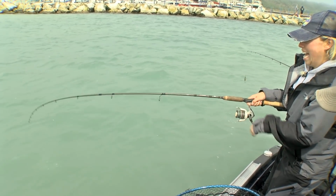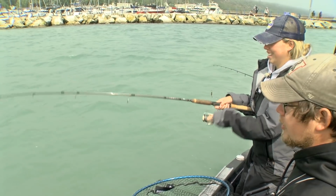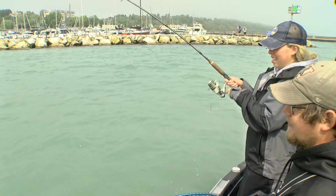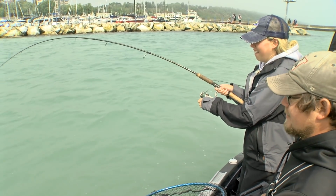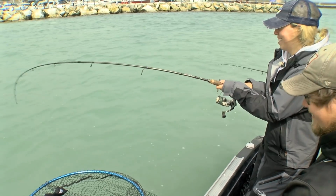How big is this one? I don't know. You missed 3 in a row right there. Yeah. Or 2 in a row. 2 in a row. The hook in this one within 5 minutes. She's not moving them, is she? This is a good fish. Oh, yeah, it is. Take your time. Okay, just hold on and enjoy.